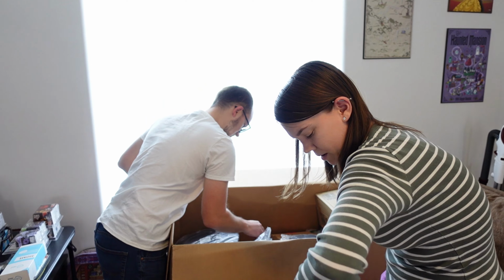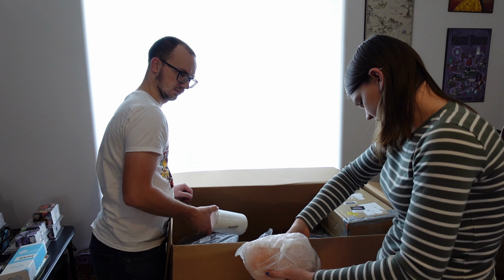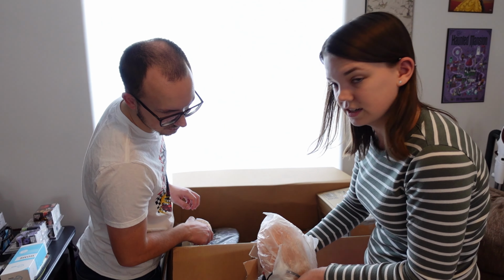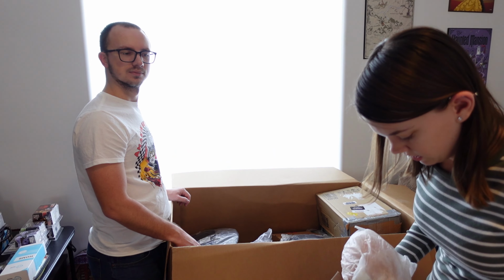I believe this is a pink Himalayan salt lamp. That is definitely what it is, and it is definitely broken. I can feel it in two pieces, so I'm not going to take it out any further than this, just because I don't want the salt to go everywhere. But that's what that is.